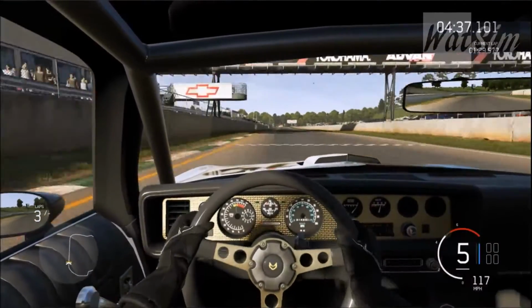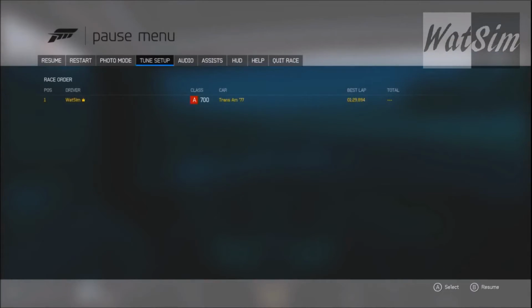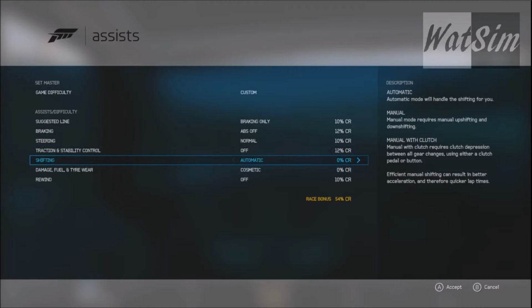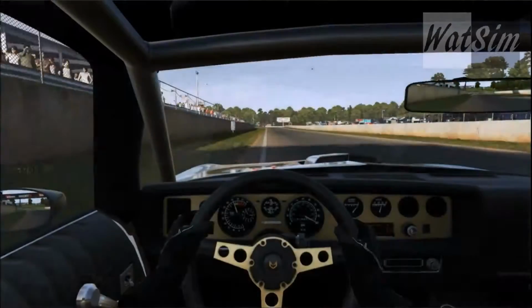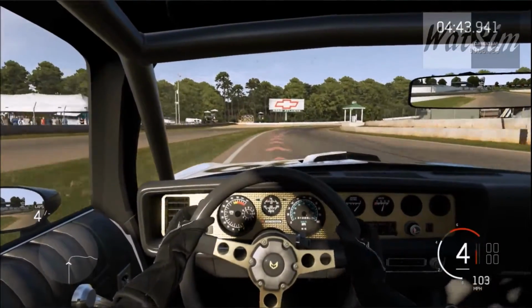So at the end of this lap, we're going to do a 1:29. Well, it's slow. I'm not even going to bother with it. That's a slow time. I think my lap record around here is in a Mustang, and I've done like a 1:26.8 or 9, I think. So that's the kind of times that I generally go for around here.